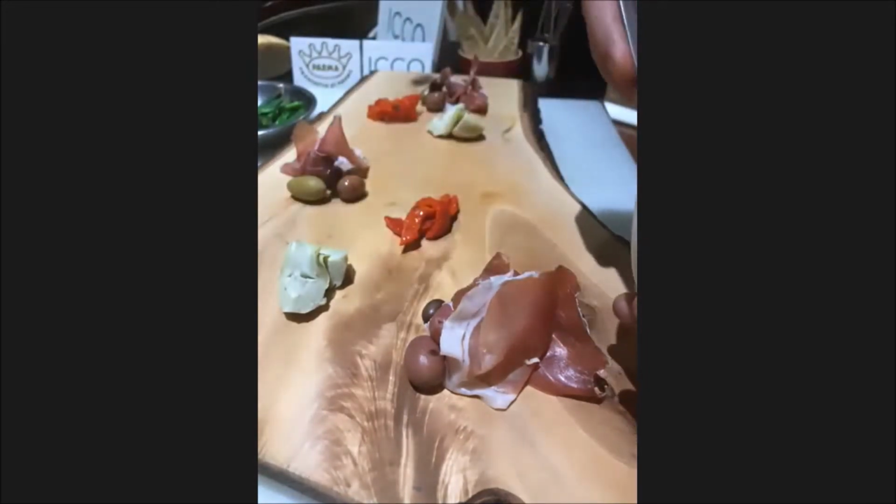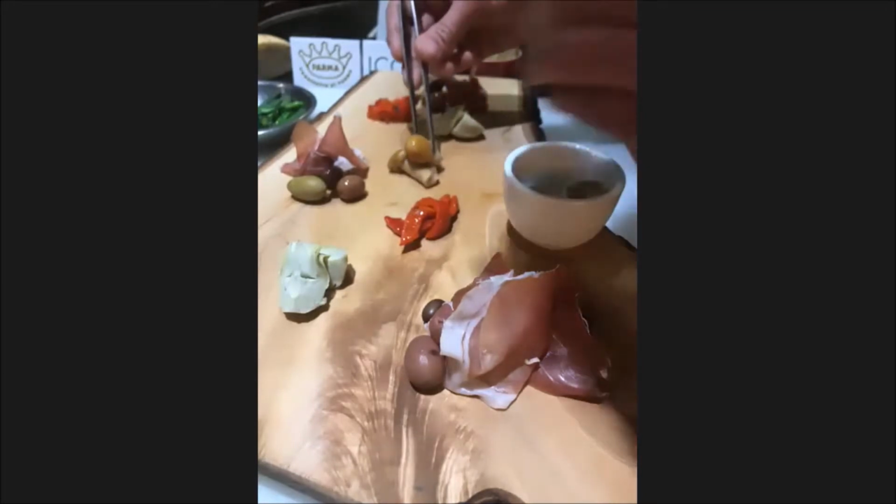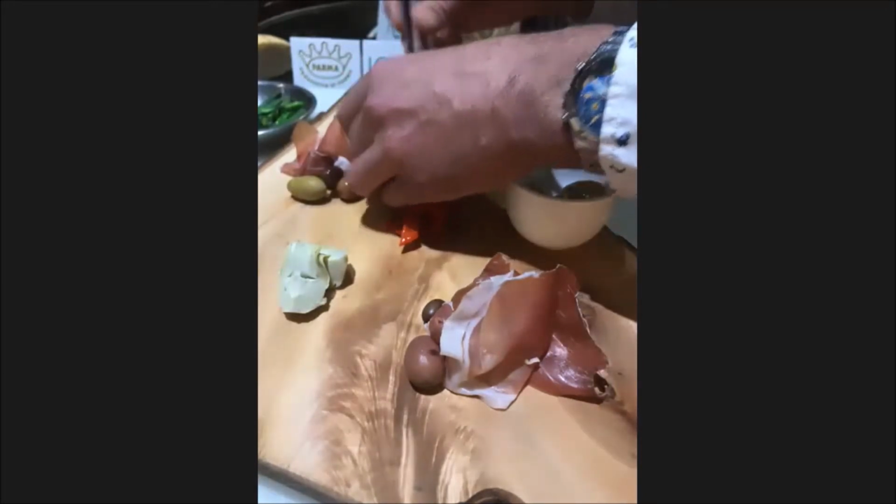We have our mushrooms here, and these are pretty beautiful. So I'm going to make them nice front and center, like that.